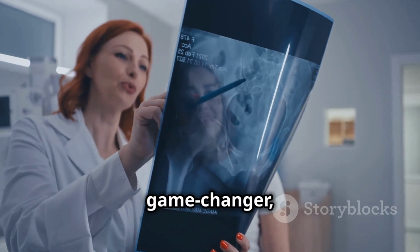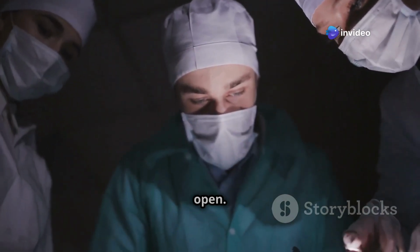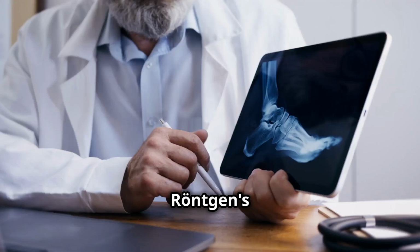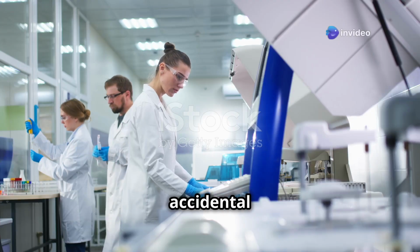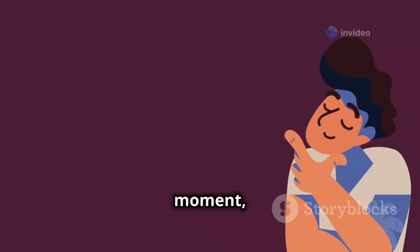This discovery was a game-changer, especially for medicine. Before X-rays, doctors had limited ways to see inside the human body without cutting it open. X-rays allowed them to peek inside without surgery, making diagnoses more accurate and less invasive. Röntgen's discovery earned him the first Nobel Prize in Physics in 1901, and it's not hard to see why. His accidental finding revolutionized healthcare and opened up a whole new world of scientific exploration. Talk about a eureka moment, right?